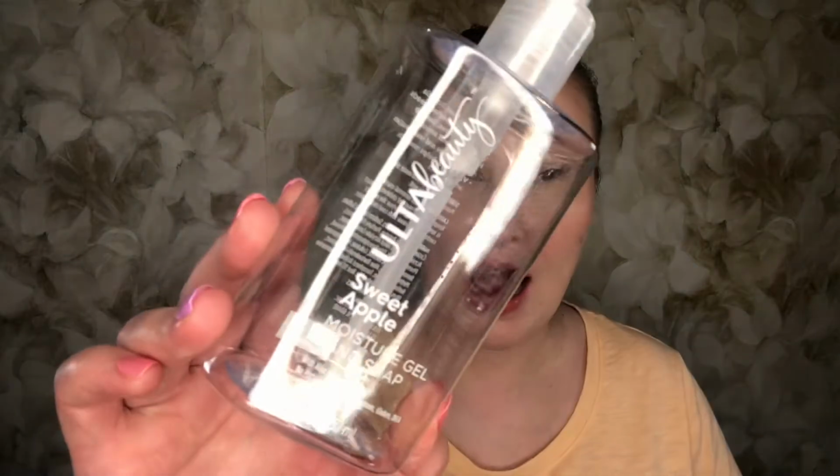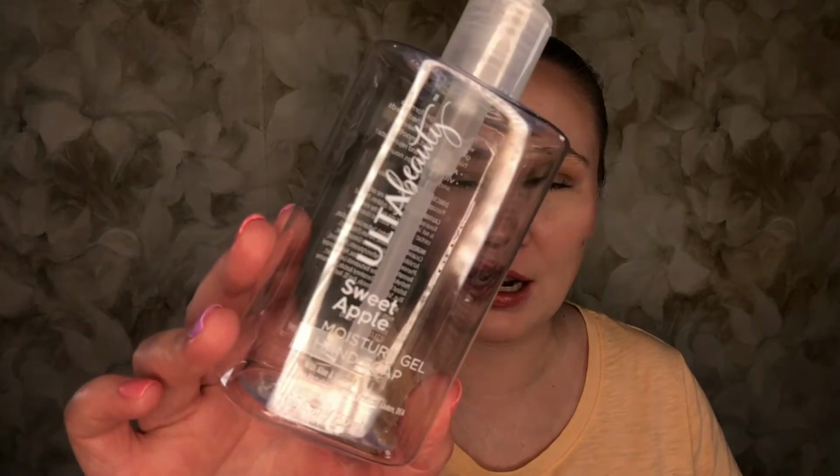Hand soap. This is from Ulta Beauty. This is the Sweet Apple Moisture Gel hand soap. I was kind of out of my other regular hand soaps, so I picked this one up when I was at Ulta and they were $3. It was okay. It smelled nice. I do like the scent. It does have those little beads in it though, and I'm not a big fan of getting those beads in my soaps, so I didn't quite enjoy that, but I did like this.